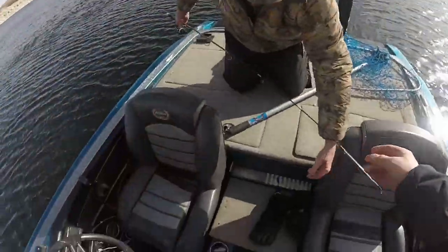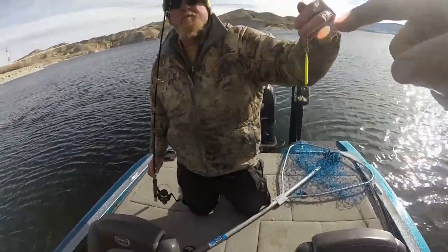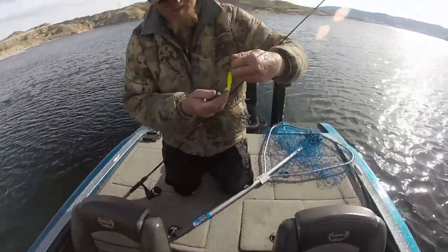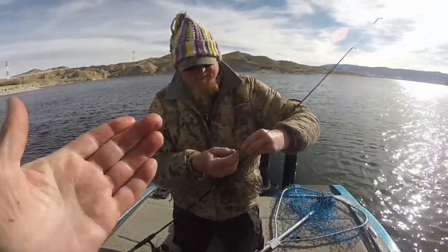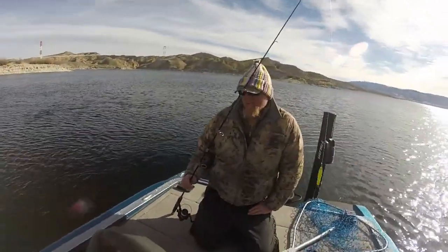Anyway, why don't you just show the crew what you're using? We ended up with pink. We started with pink, right? Yep. Pink Kokanator. Switched to chartreuse mid-morning, and got a little corn on the end there. But we're just dropping down to the schools, fishing usually the top of the schools, right? Yep. And just chasing those fish up and down the column as they move.